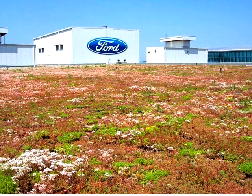And they did it actually to save Ford a lot of money. They saved something like $15 million. And it helped Ford to save on the water regulatory costs. It saved them heat and cooling costs, and the roof will last a lot longer. And it also provided habitat for birds, and the workers were very happy. It helped everyone, in fact.